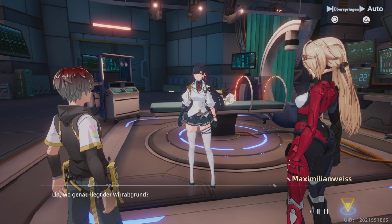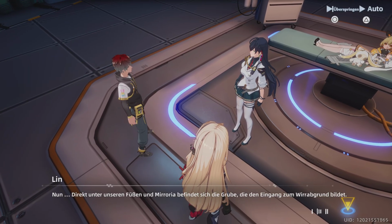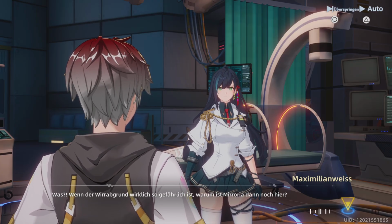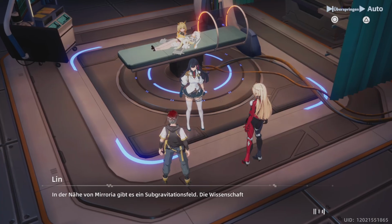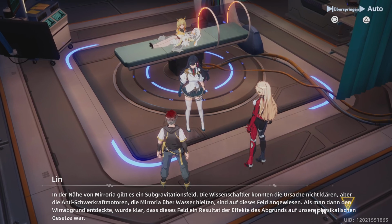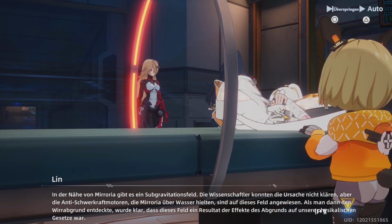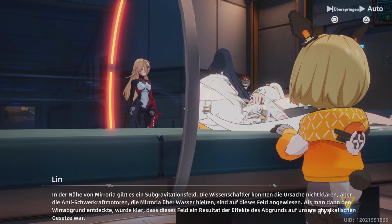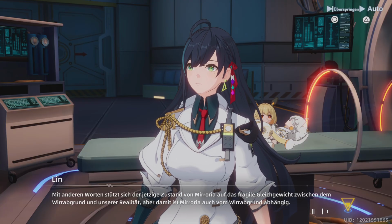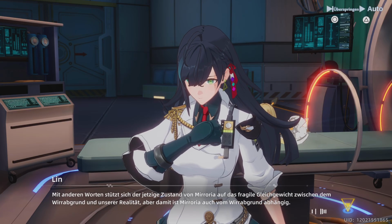Miss Lynn, where exactly is the Confounding Abyss? Now, right beneath our feet and underneath Meroria, lies the pit that is the entrance to the Confounding Abyss. What? If the Confounding Abyss really is that dangerous, why is Meroria still here? There's a subgravity field in the region where Meroria is. Scientists couldn't understand what caused it, but the anti-gravity engines which kept Meroria afloat rely on that field to function. Then, when the Confounding Abyss was discovered, they realized the subgravity field was caused by the Abyss's effects on our laws of physics. In other words, the current state of Meroria relies on the delicate balance between the Confounding Abyss and our reality. But that also makes Meroria a prisoner to the Confounding Abyss.